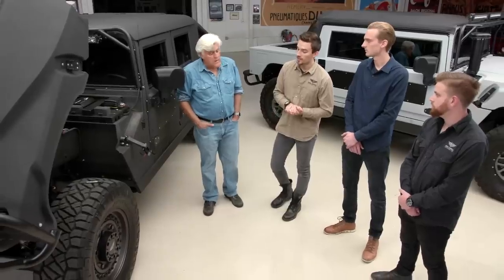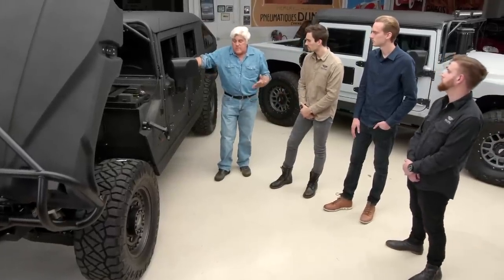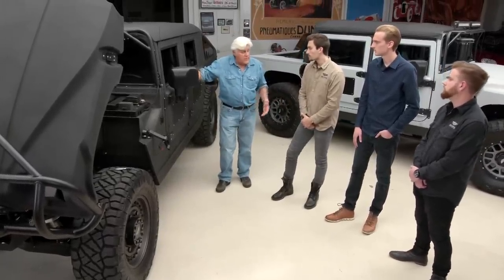What does one of these go for? They start at 218.5, and that is out the door, including the donor vehicle and everything. Again, you're buying a 20-year-old truck that's been totally upgraded, with all new parts and warranty. We offer our own warranty, bumper to bumper and powertrain. I see a lot of the equivalent new vehicles at 150, 160, and they're not going to last as long as this thing.